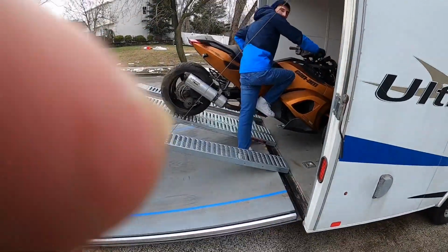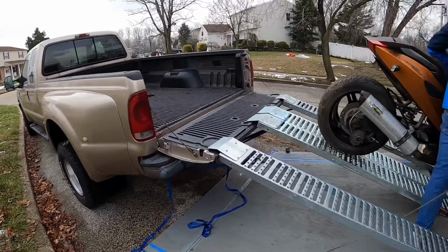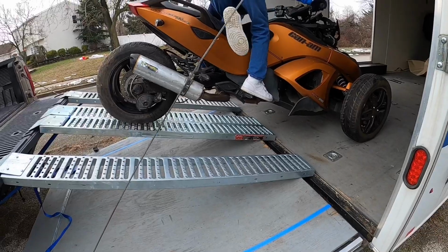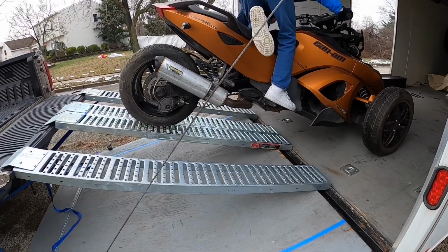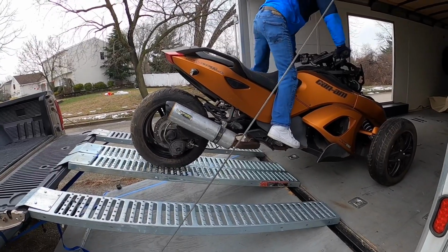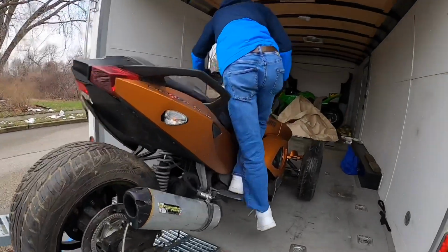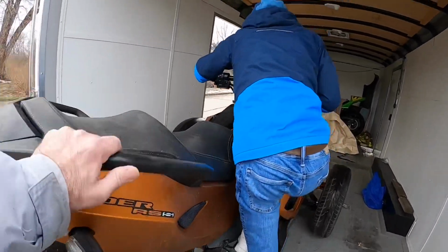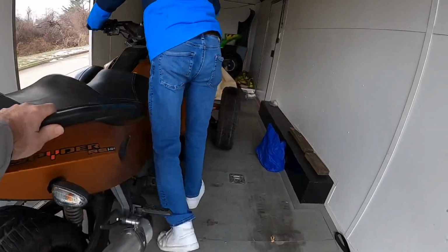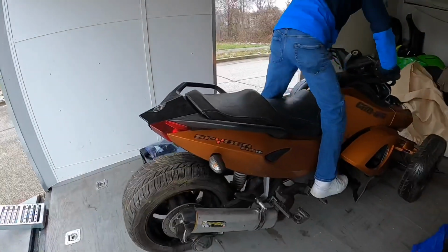All right, so this is what we did. We went from the truck to the trailer, and then we rolled it in. Yeah, continue rolling and go. You get it or no? Yeah. Roll it in. Watch the side thing there. Yeah, I got it. All right. Awesome. All right. That wasn't too bad.